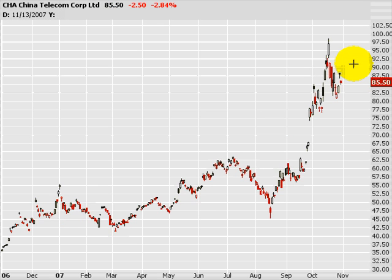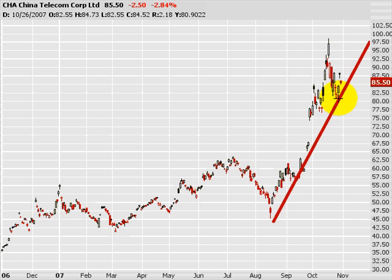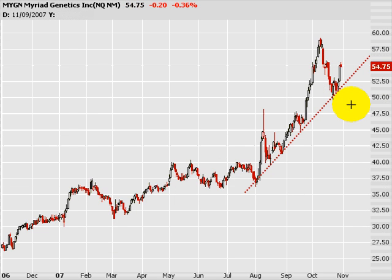Next I'm going to CHA, and I'm just looking at a dip here in China Telecom. Obviously strong stock, looking to get some China exposure. I hope you are. But looking at a pretty strong dip here, so watch it as it consolidates around support for an entry. Next is MYGN, and same thing here, good looking bounce off of support.